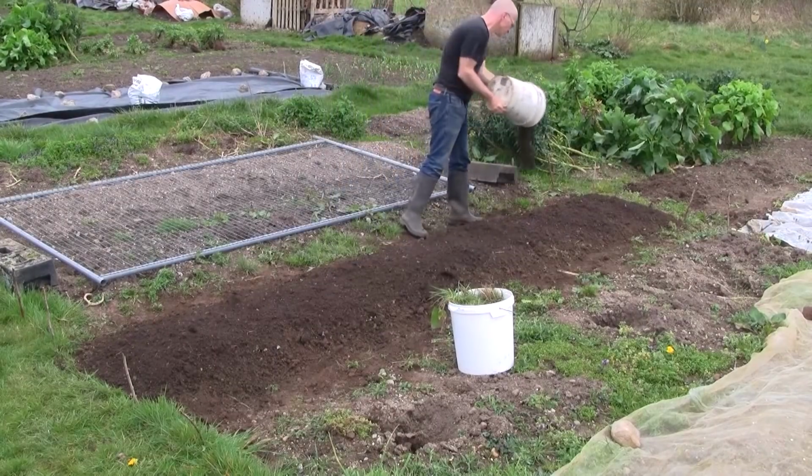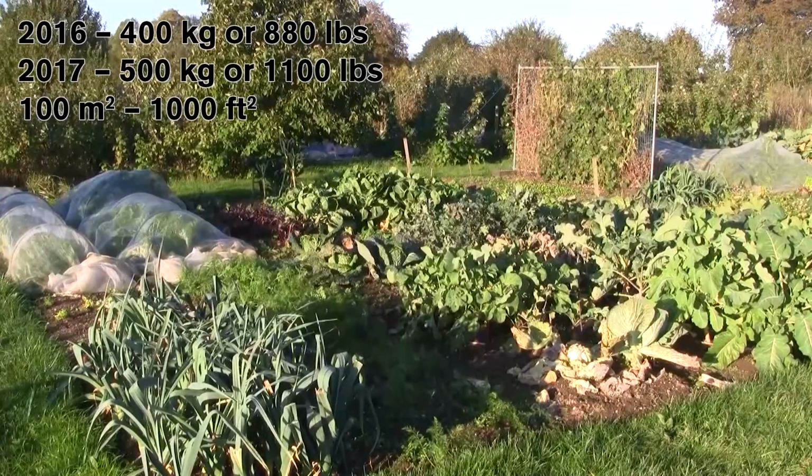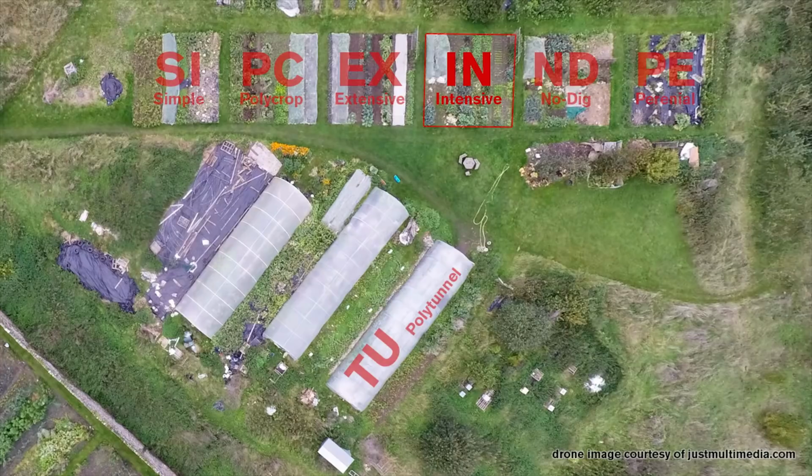All of this digging, the extra fertility, the close spacing of plants, and the succession of crops really does result in higher yields. I harvested almost 400 kilograms of a wide range of vegetables last year, and it looks like I could get more than 500 kilograms from this 100 square meter garden this season. This is a lot of food for a family, and it's substantially more than I've been able to harvest from the extensive or the no-dig gardens.